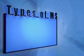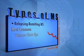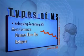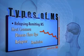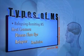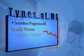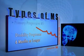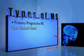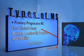There are 4 distinct types of MS, each with its own characteristics. Relapsing remitting MS is the most common. Patients with relapsing remitting MS have disease flare-ups called relapses, followed by periods where the disease appears to go into remission. Most people who have relapsing remitting MS will eventually develop secondary progressive MS, where the condition steadily worsens and disability progresses for a period of 6 months or longer. Some patients have primary progressive MS, where from the first clinical onset of the disease, patients continually progress in their disability with very few relapses.